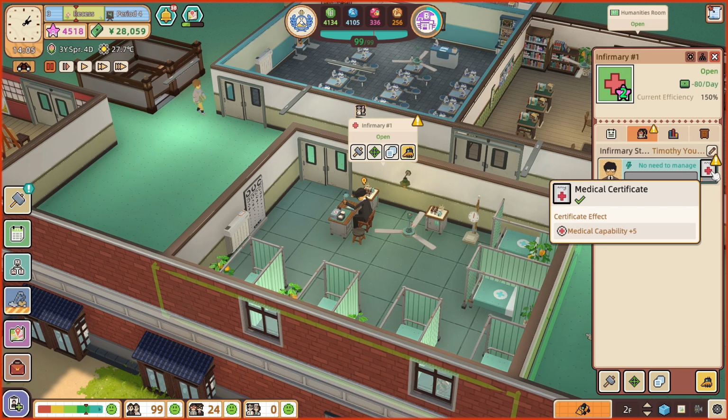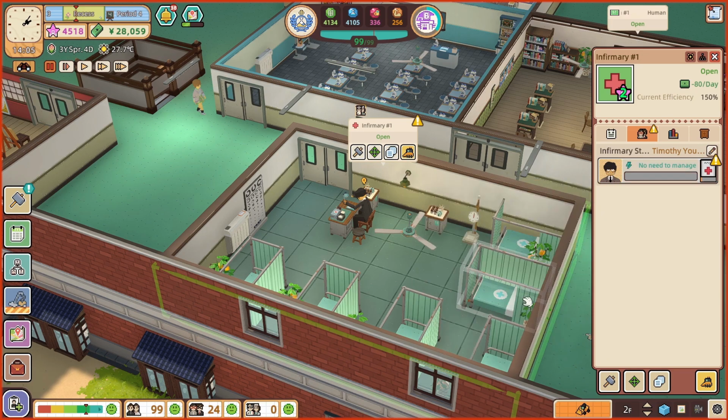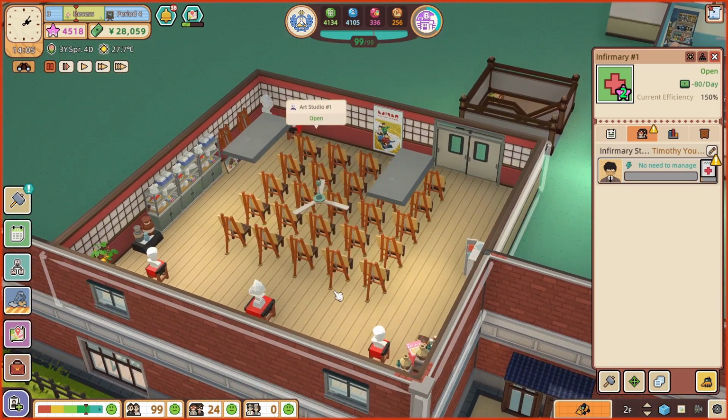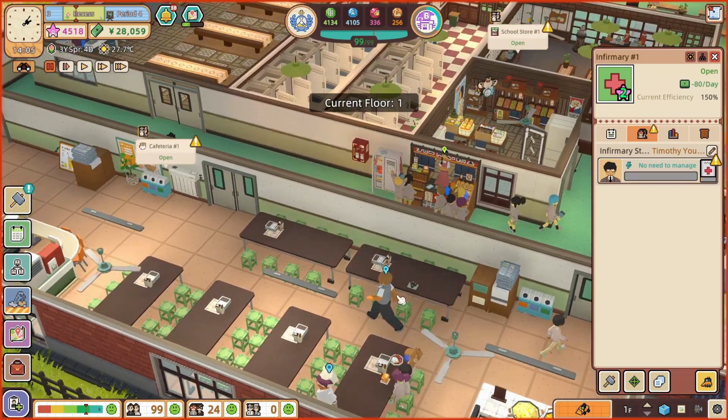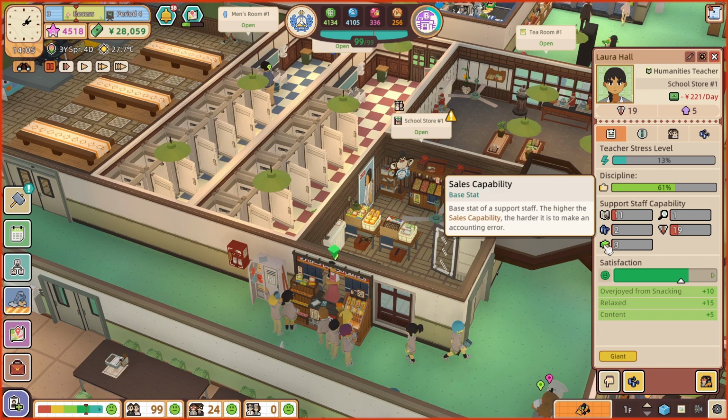Because, yeah, it looks like they need a medical certificate. So, medical capability +5. So is that now a particular thing? Oh! Hang on, there's like a little medical capability thing there. So Timothy Young, the sports teacher working in the infirmary, has a little kind of medical... I can't click on it properly, but a little medical kind of thing. Okay, hang on then, hang on. So if we go to the shop and click on you, you've got a little sales capability.